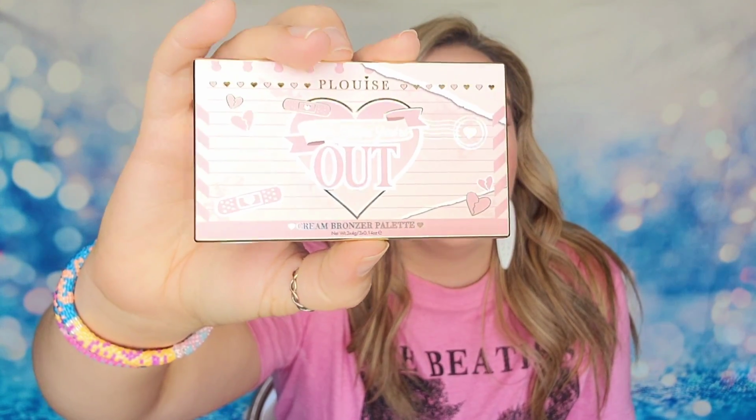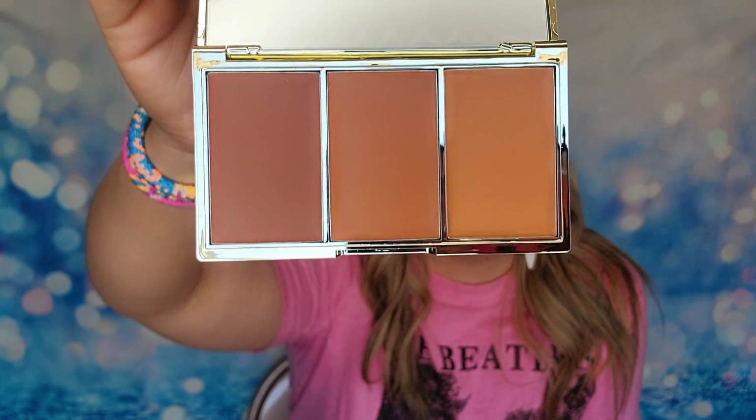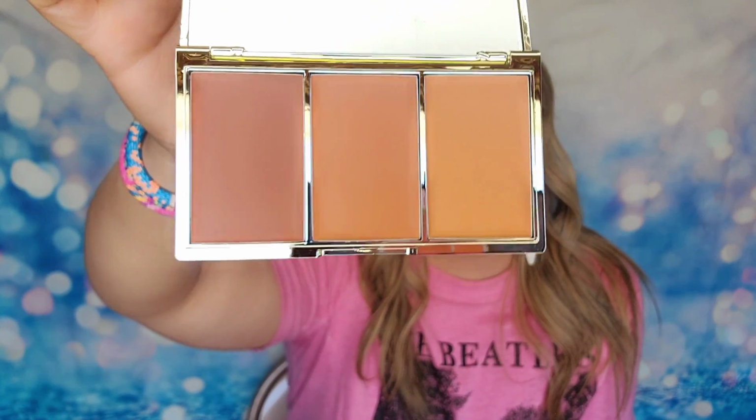So my first one is called 3 Strikes You're Out. Note to self, never settle. So this is a cream bronzer palette. This is what it will look like here. It's definitely a small compact you could take with you. It actually reminds me of like a business card holder, you know what I mean? Like you'd put your cards in. So there is a mirror up here at the top, and then we have 3 cream bronzers, all different shades. I love the big pans though. Oh my gosh, this is so exciting.